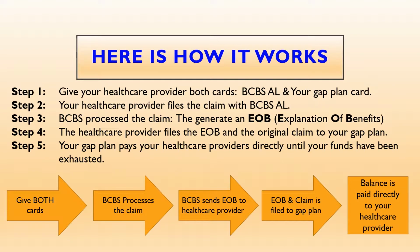Step 1, give your healthcare provider both of your new insurance cards, Blue Cross of Alabama and your GAP plan card. Step 2, your healthcare provider files the claim with Blue Cross of Alabama. Step 3, Blue Cross processes the claim. This will generate an EOB, or explanation of benefits. With the traditional plan, this is normally where the healthcare provider would send you a bill.